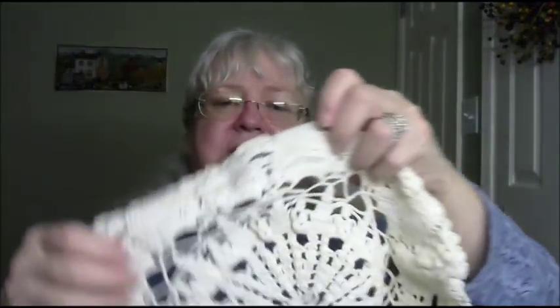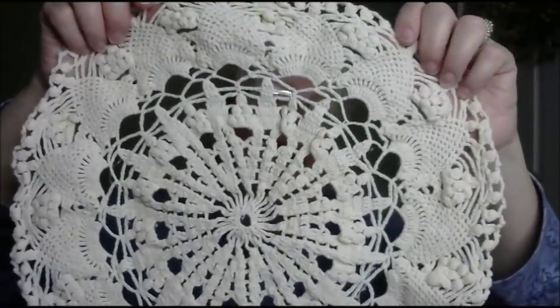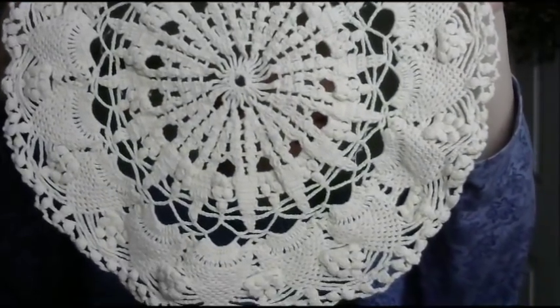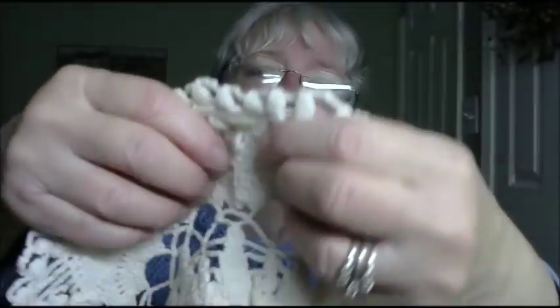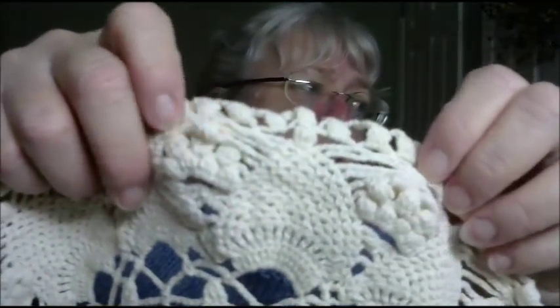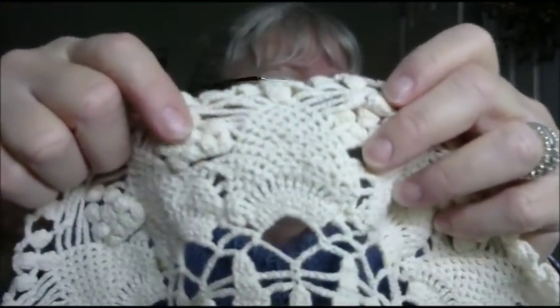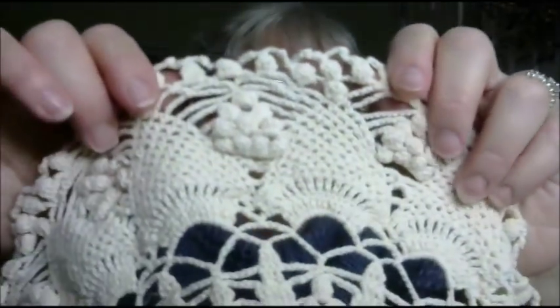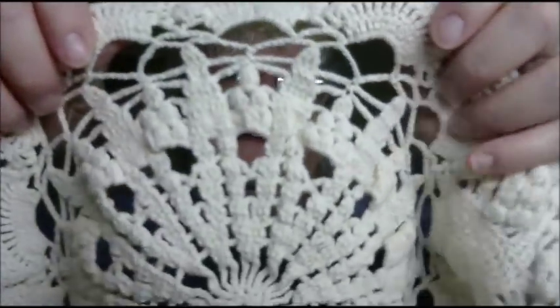Then I have this one. I'll bring it a little closer so you can see. It has little bobbles on it right in here. So it's kind of textured. Kind of reminds me of little fruit along the edges. See, here you can see it. It looks like little grape clusters.